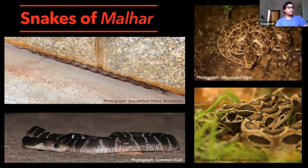And in the top right, it looks big in the photo, but this is actually quite a small snake. It's the saw-scaled viper, and it's really tiny. They hardly ever grow over a foot or a foot and a half long.